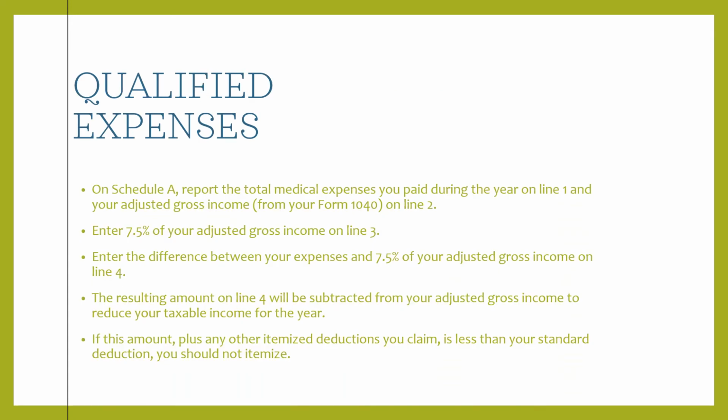So for your qualified expenses on your Schedule A, you want to report the total medical expenses that you paid throughout the year on line 1 from your 1040 on line 2. Then you want to enter 7.5% of your adjusted gross income on line 3, and then enter the difference between the 7.5% and your adjusted gross income on line 4. And the resulting amount on line 4 will be subtracted from your gross income, and that will reduce your income tax for that particular year. And that's the amount that you pay for the itemized deductions, less your standard deduction that you don't itemize.